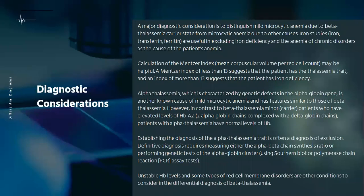Coming back to diagnostic considerations. A major diagnostic consideration is to distinguish mild microcytic anemia due to beta thalassemia carrier state from microcytic anemia due to other causes. Iron studies, like transferrin and ferritin, are useful in excluding iron deficiency and the anemia of chronic disorders as the cause of the patient's anemia. We have the calculation of the Mentzer index, mean corpuscular volume per red cell count, which may be very helpful.